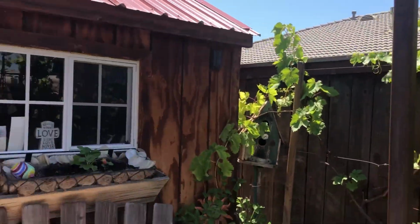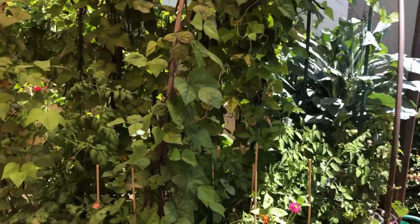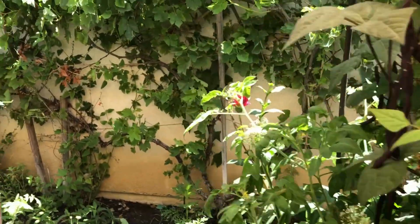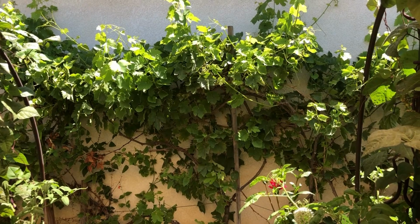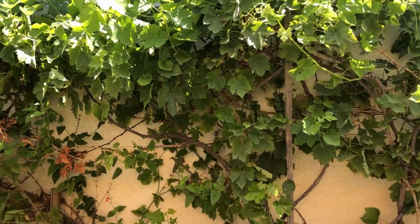I'll head over to this other one. This one is so huge. It takes up the majority of the side of our building. Absolutely beautiful.